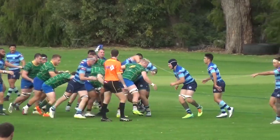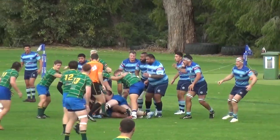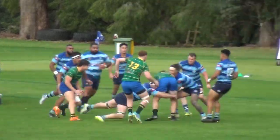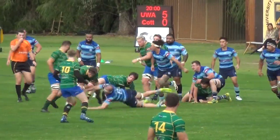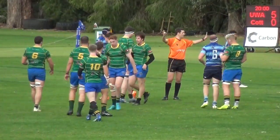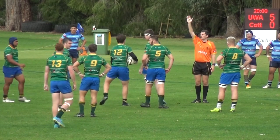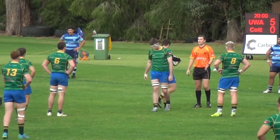The ball is out, but they continue to keep it within the ruck. It's pushing forward. Just 5 from the line now. UWA, can they extend this lead? Release to Young. He's hit straight away, but he keeps driving. There's a call of knock on. Ooh. No clear release. The call could have been a knock on either way. Referee saying the way the ball got dislodged was the tackler not releasing.